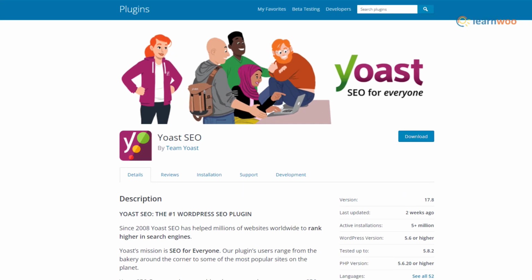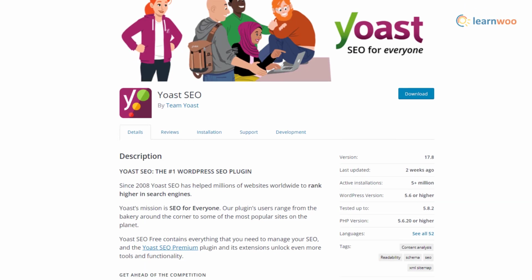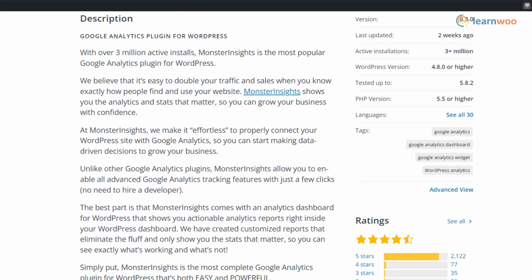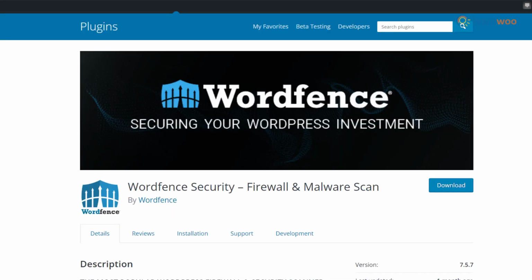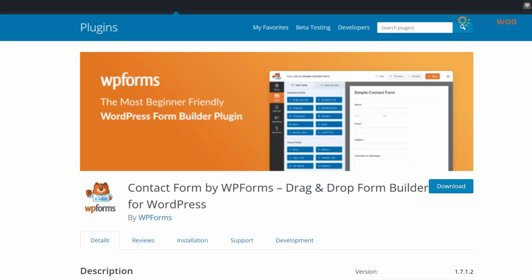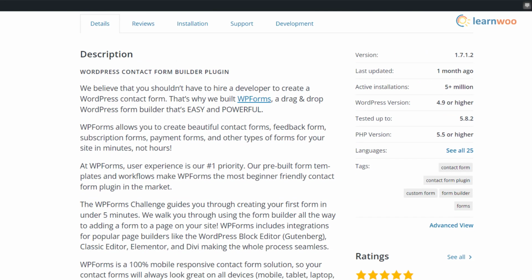We suggest you install these basic and free plugins. Yoast SEO helps you make search engine optimization tweaks and make your site more accessible to the search engines in general. Google Analytics for WordPress. This one integrates your website with the most popular traffic analysis solution on the web. WordFence Security improves the security of your WordPress site. Updraft Plus does automatic backups of your website. WP Forms lets you add interactive contact forms to your website, which your visitors can use to reach you directly, much better than displaying your email in plain text on your site.